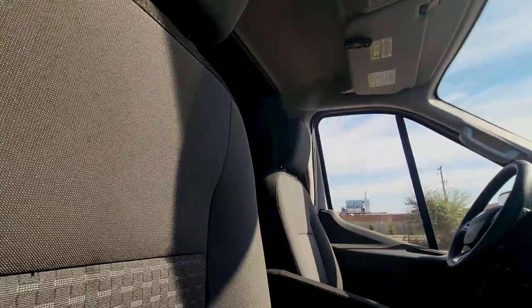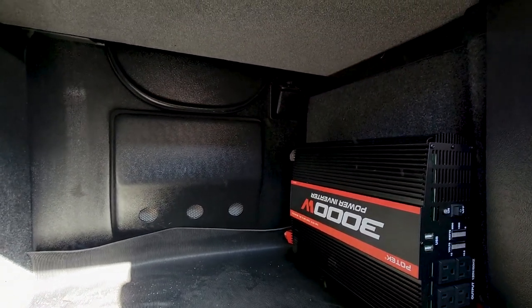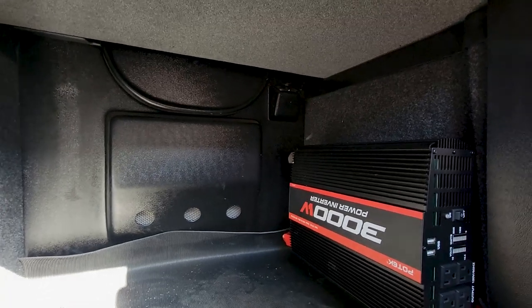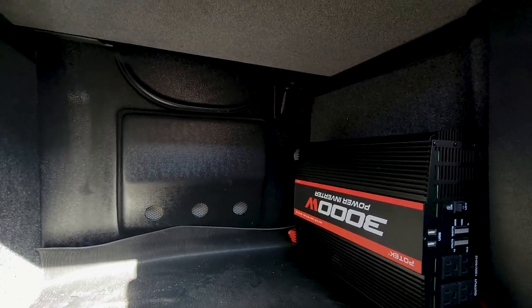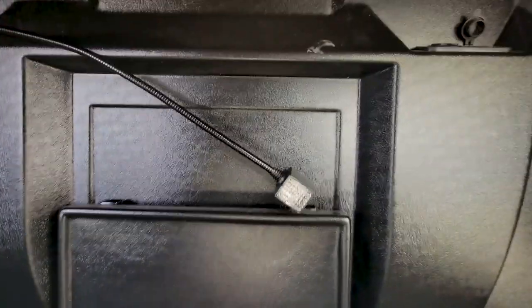Also, that truck comes with a 3000 watt power inverter. That's a huge power inverter, and the driver is probably gonna install a fridge, microwave, TV, I don't know, maybe even a washer and dryer here in the truck, because this is too much power for such a small truck. Anyway, that was a desire of our customer, and we did it. I'm gonna step inside and show you.